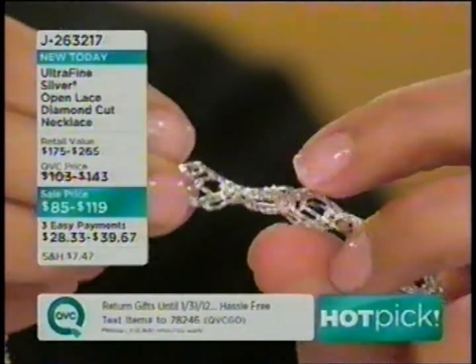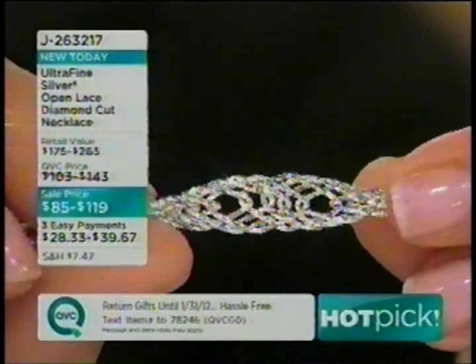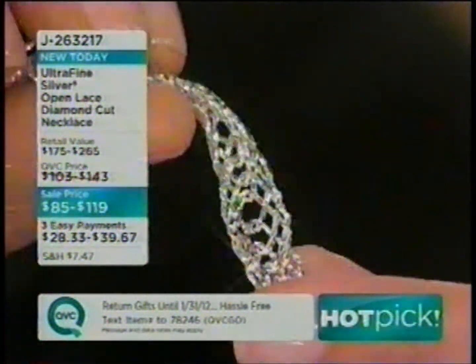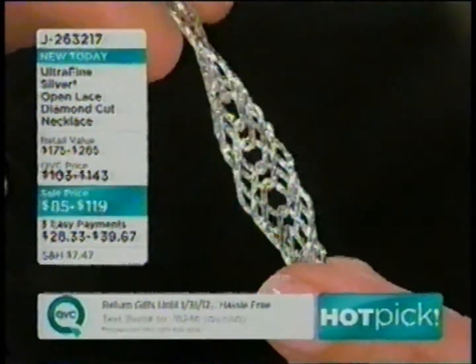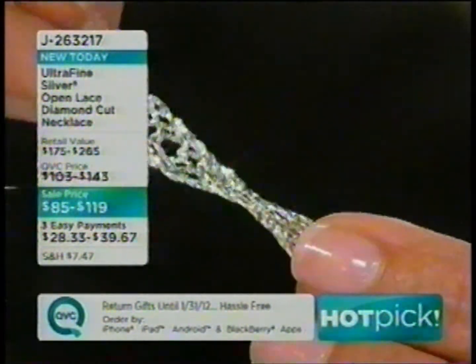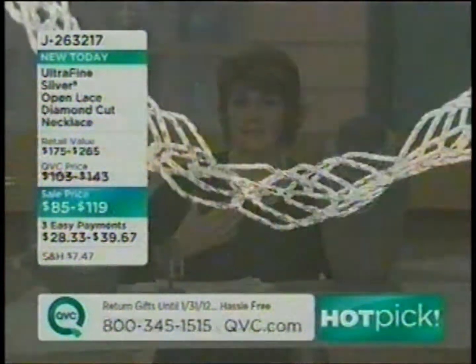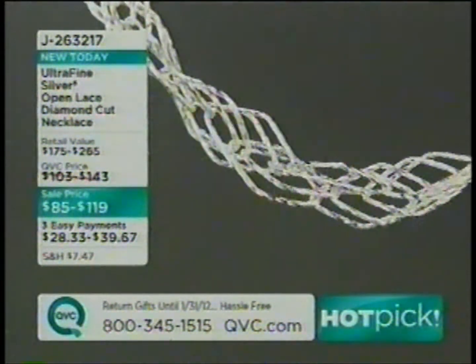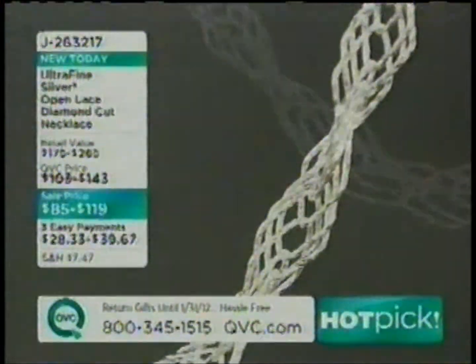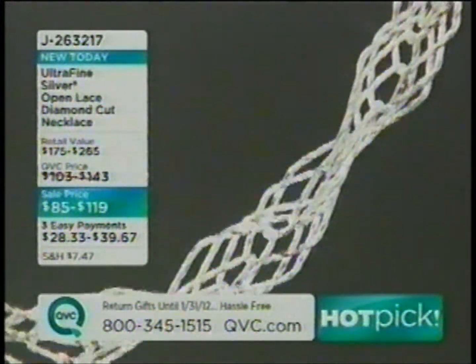If I untwist it a little bit, it's permanent in there, but you can see the different shaped link that was used to create this wonderful silhouette. And now to have them all diamond cut, remembering that ultrafine silver, in addition to having more pure silver, is also nickel free. So if you're somebody that has sensitivities with jewelry, you likely won't have them with ultrafine. It's more tarnish resistant, another great attribute of the ultrafine collection.